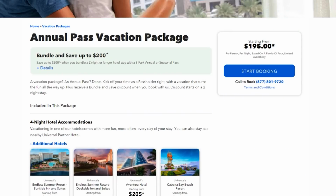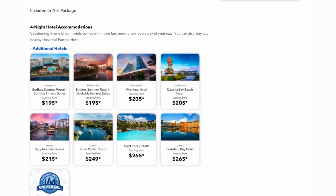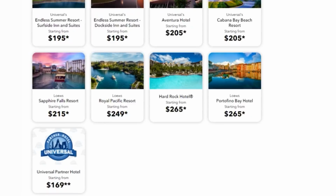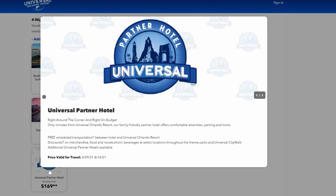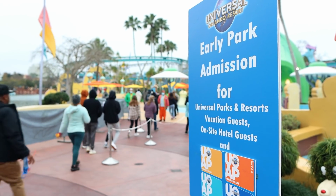So on Universal's website, they sell packages that include both your ticket and your room. And some of the rooms that they offer are partner hotels that Universal works with. So if you were to purchase the exact same hotel room and your tickets separately, that would not include access to early park admission. But if you go through Universal and buy that same room and the same tickets as a package, that does include access to early park admission. And if you're not sure if your vacation includes EPA or not, we would suggest calling Universal and they'll be able to verify that for you.